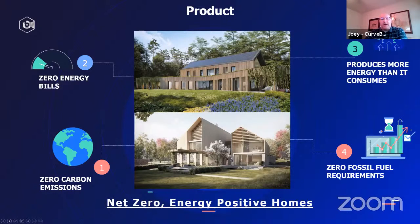They produce more energy than they consume. So that allows for the homeowner to do a couple of things. They can either sell that excess energy back to the grid and have a source of revenue, or they can use that energy to power an electric vehicle for up to 20,000 miles a year, which is a savings of circa 4,500 pounds a year or so.